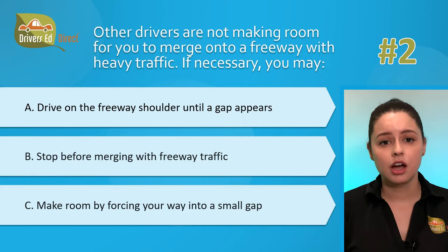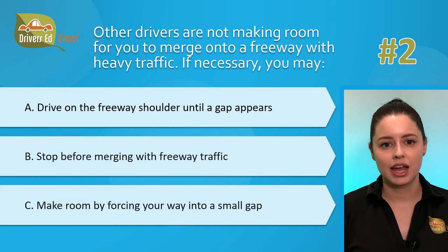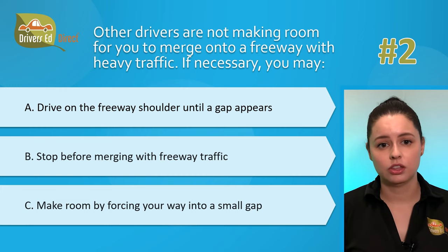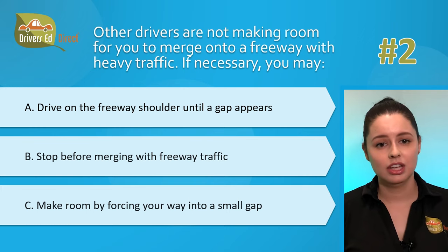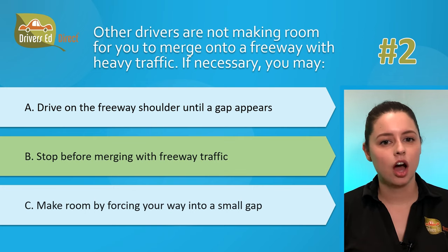Other drivers are not making room for you to merge onto a freeway with heavy traffic. If necessary, you may A, drive on the freeway shoulder until a gap appears, B, stop before merging with freeway traffic, or C, make room by forcing your way into a small gap. The correct answer is B, stop before merging with freeway traffic.